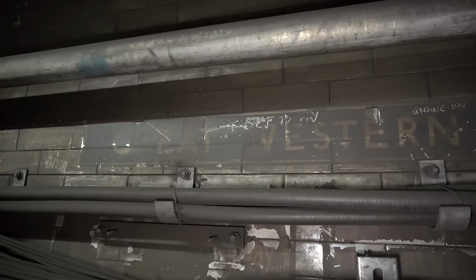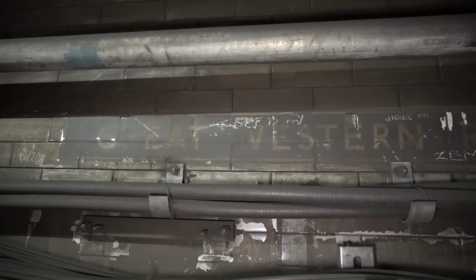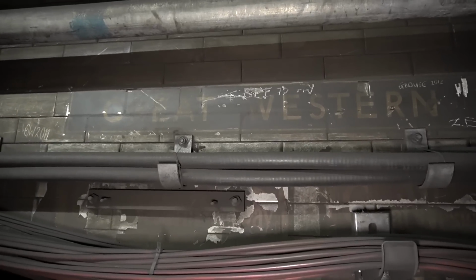Great Western Railway. Wow. Can you like that? That's just so good. I feel like it needs cleaning up, but I didn't bring the wet wipes. Oh, I know. Is it paper? It's paper. It actually comes off. Yeah, you can't touch it then. Don't use the wet wipe.